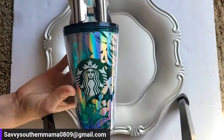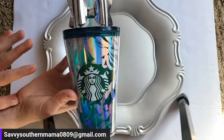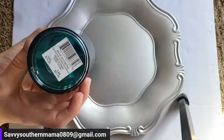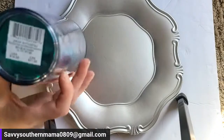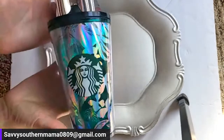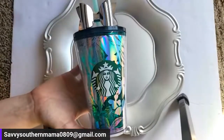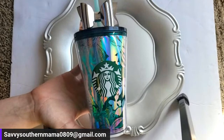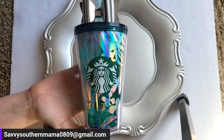This one's going to be starting bid at $10. You get the bow and the cup. And you guys can see right there. When did this come out? Let's see. November 2021, I think. Yeah, that was one of their holiday things.